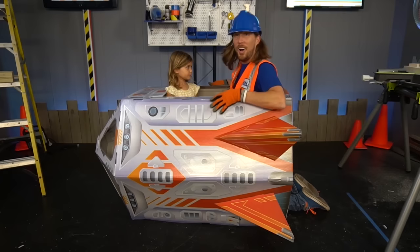Oh, that's awesome. So now we just gotta go tighten it up and then we can test it out. Let's go. Oh, all right. Well, we're back down here where our ratchet strap is. So all we gotta do is just tighten it. We'll be ready to go. So let's tighten this thing up. Oh yeah, this is gonna be totally awesome.